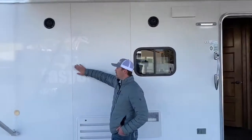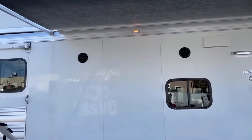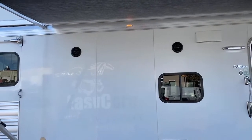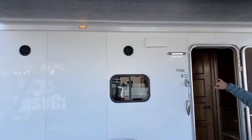One thing I want to point out is, this trailer is used, but it's in great condition. One of the only things you'll notice is there are some stickers on it. There are a few dents and dings, and some decals that have been peeled off, and you can see the remainder of them left. We do have a 6-inch awning light right here.